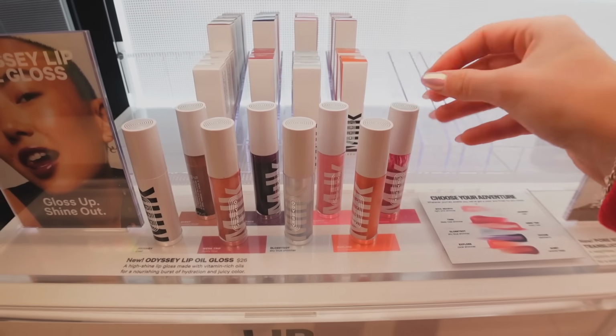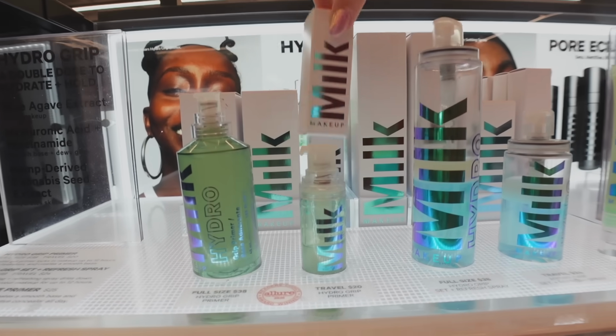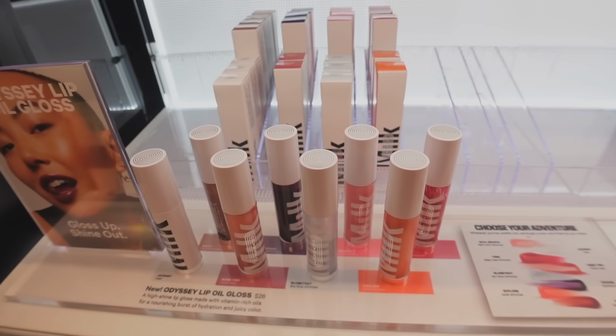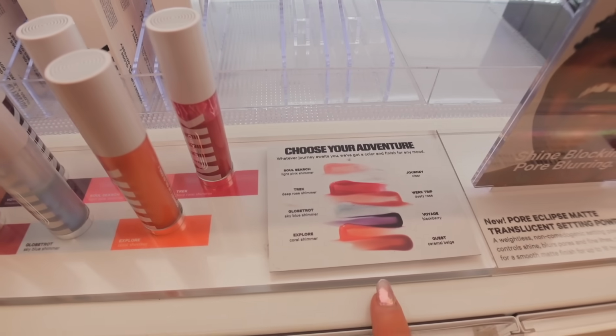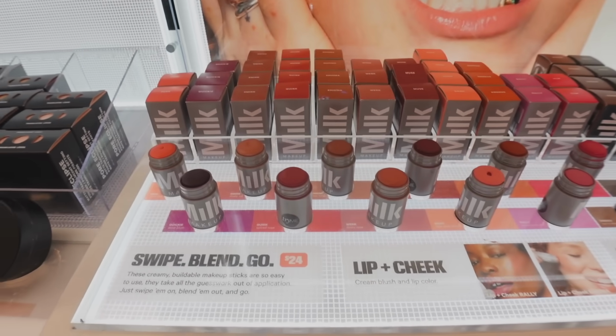This looks really fun, but to stay in budget, I think we're gonna get the Mini Hydro Grip Primer, but I might end up coming back and trying this out because I love trying new lip oils and stuff, and the shades look absolutely gorgeous. I also love the shades of all of these. I love how there's just so many of them.